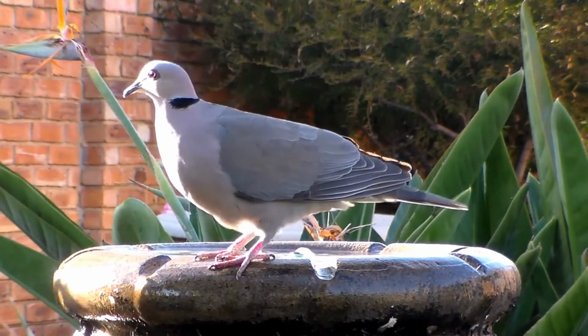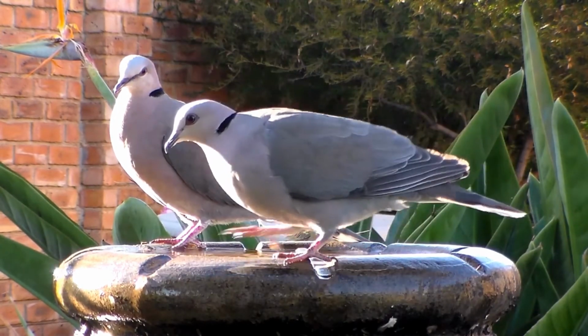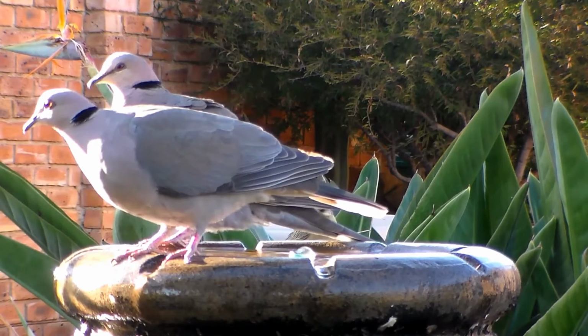Ring-necked doves love grooming and hygiene. These birds like to bathe, but different birds prefer to bathe in different ways. Some like to bathe in a shallow dish. Some like to be sprayed with a fine mist. Hand-tamed doves may even enjoy a bath in the shower with their owners or in a sink.